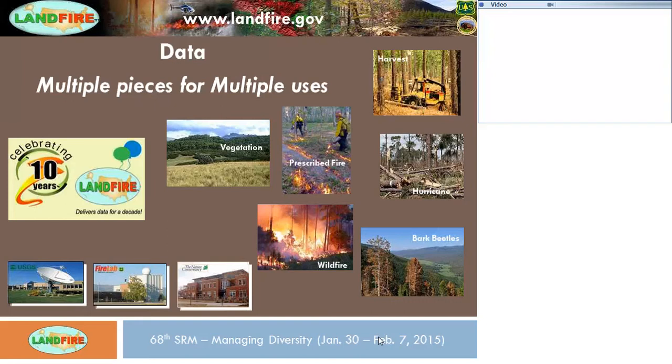LANDFIRE's been around for 10 years. Actually, in 2014, we celebrated the 10th year anniversary. So it's a program within the Department of Interior and the United States USDA Forest Service. Principal partners are with USGS out of the Aros Data Center in Sioux Falls, South Dakota, and then the Missoula Fire Sciences Lab in Montana, as well as the Nature Conservancy. They're a key partner in this effort.